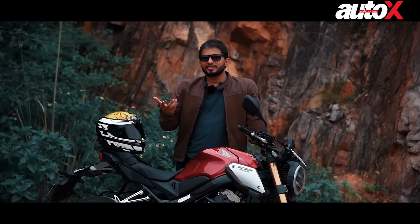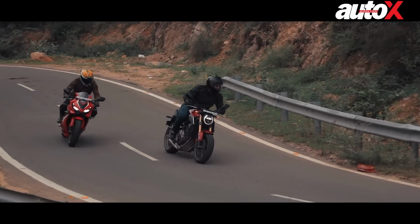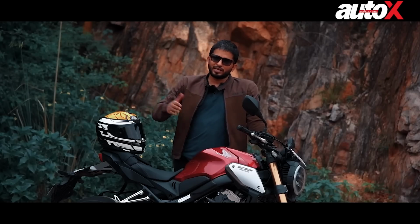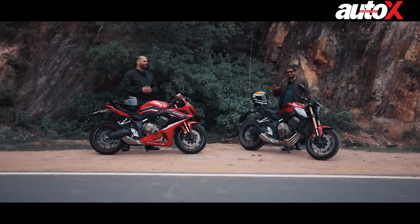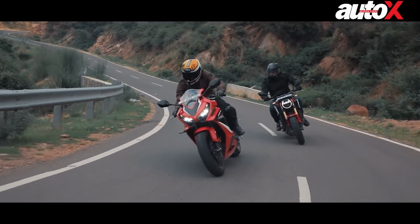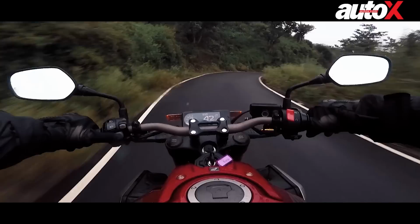It doesn't have a lot of character, right? It doesn't feel as mad as the F900R. Of course, we are mentioning the F900R because it's a different segment motorcycle, but price-wise, we'll come to that later on. They're quite close in that regard. It's not a mad motorcycle, but it's not boring either. Once you give it the beans, of course, there's a lot of performance.